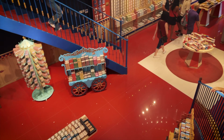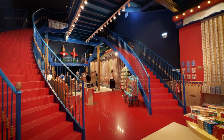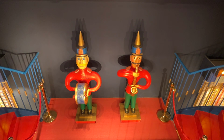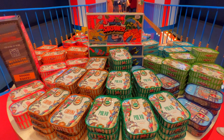However, it's like a circus inside. There's winding staircases that reminded me of Livraria Lello. There's a multimedia display. There's circus music. It's just an incredible experience. So make sure you go inside and get yourself a can just to take home, because that is the coolest little souvenir you could possibly get.